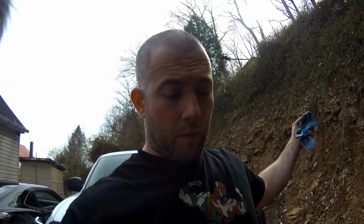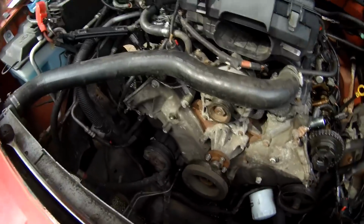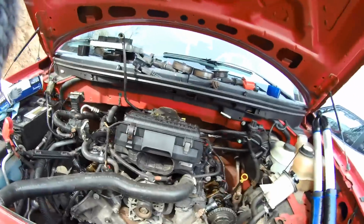So I just started tearing into this thing. We're gonna do it right. I just looked for my 8mm deep well socket for 20 minutes probably. I found it, but I was like, I just bought it. But anyway, I tore the whole front off. Got it open in here. I need to get a puller to pull the balancer off.